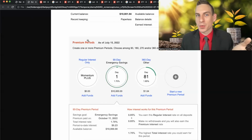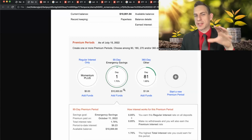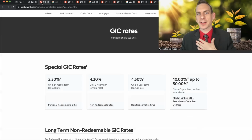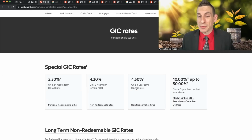So that's what I'm actually doing, is I dump $10,000 into the 90-day. And this is just a segment of my emergency fund, but we can see you're going to earn this regular interest rate of 0.85%. But if I leave it in here for the full period, I'm going to get 1.7%, which is just super awesome, right? So I'm going to keep you updated and continue to monitor this in this endeavor of looking for these guaranteed returns, because on 10 grand, 1.7%, that's 170 bucks over the year. Yeah, it's not great, but it's not terrible either.